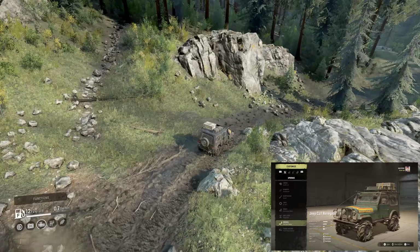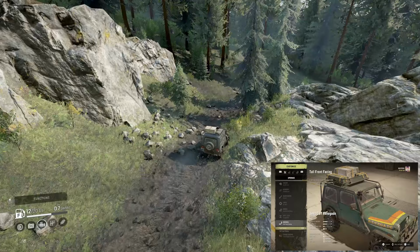Okay. So it has the front-facing snorkel or the tall. I actually have to put the tall snorkel on there because it's just a little bit farther up and gives you a little bit more clearance.